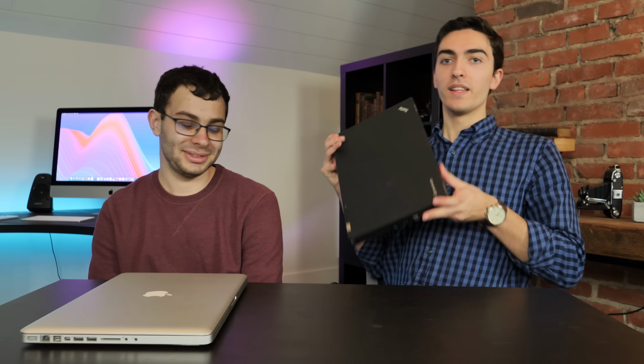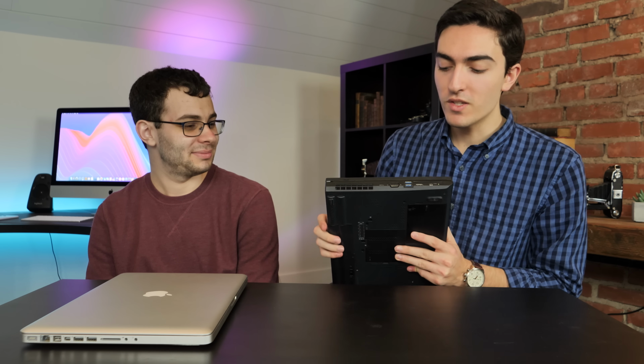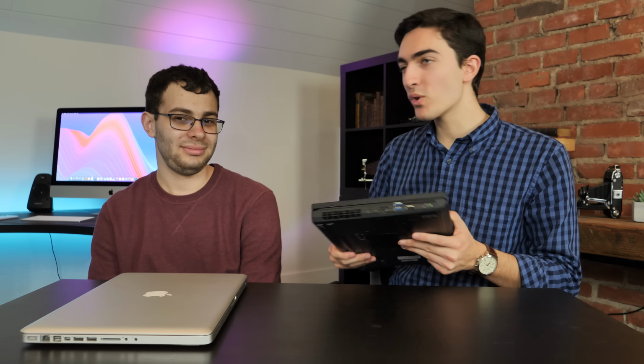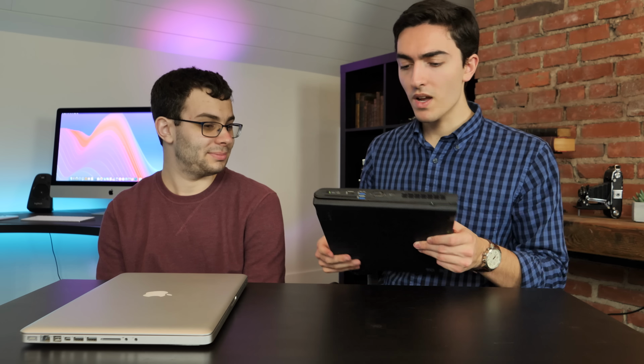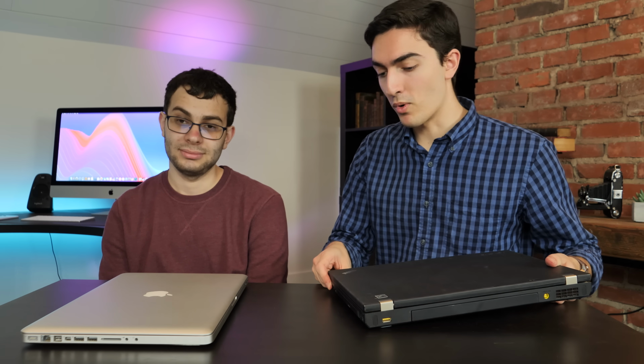There's a lot of stuff like the VGA port. This might be confusing. I mean, this thing's from 2012, so it kind of makes sense. Yeah. But even more recent business laptops often have VGA ports, and that's because a lot of business projectors and stuff still use VGA. They do both have a CD drive, which is extremely important.